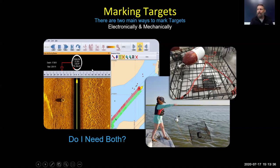All right, so now let's get into marking targets. How do we mark targets? How do we accurately mark targets? And then how do we mark a target so our diver can actually find the target once it's marked?